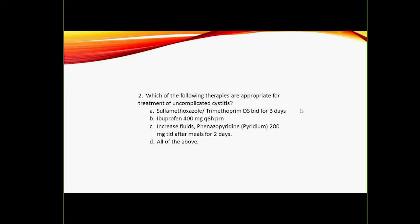And number 2, which of the following therapies are appropriate for treatment of uncomplicated cystitis? A, sulfamethoxazole trimethoprim DS BID for 3 days. B, ibuprofen 400 milligrams Q6 PRN. C, increased fluids, try phenazopyridine 200 milligrams TID for 2 days. Or D, all of the above. And the answer is D, all of the above.